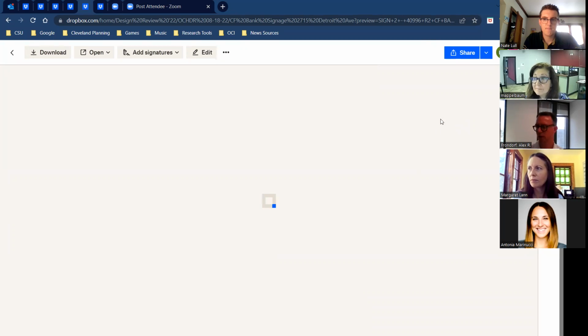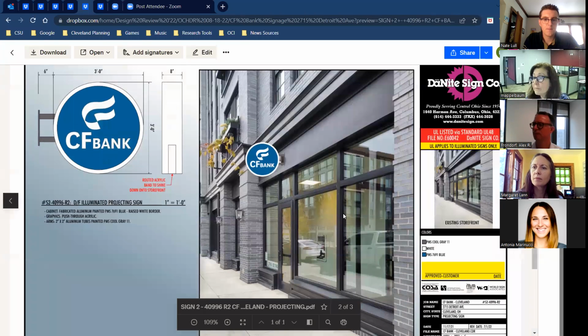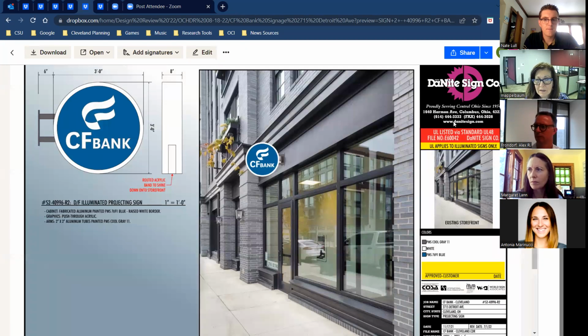Sure. Can you start by talking about how you're going to mount those signs? Yes. The projecting sign, you can see the aluminum tubes, the arms, mounting to that sign panel there. Did you need more specifics than that? I wasn't clear. Okay, so it's just going into the sign panel, not into brick. The signs that you're proposing are just being mounted exclusively to the sign panel, and there's no mounting into brick. Is that correct? Let me double check. Yes, that's correct for both of them.